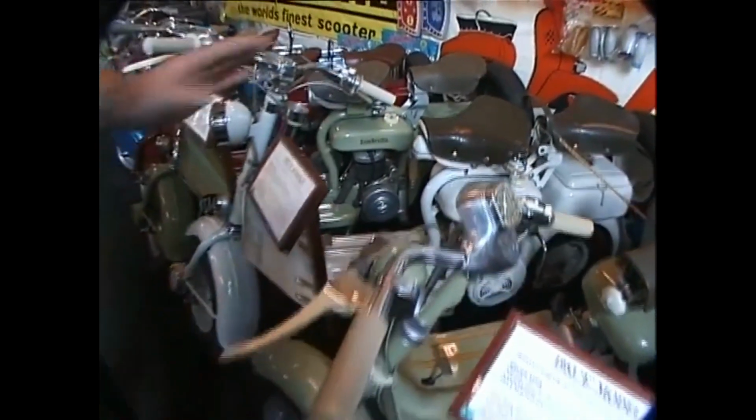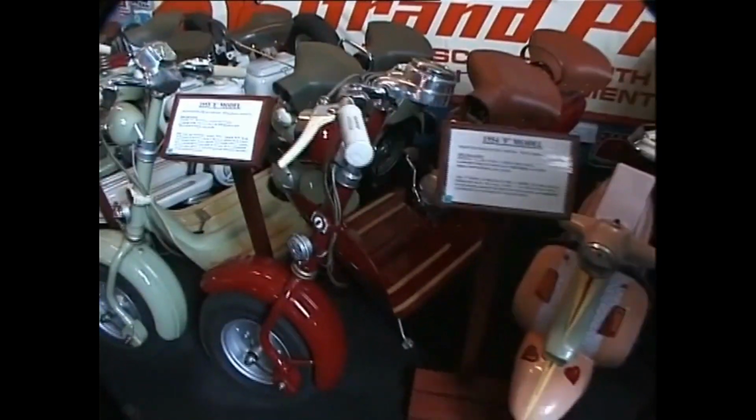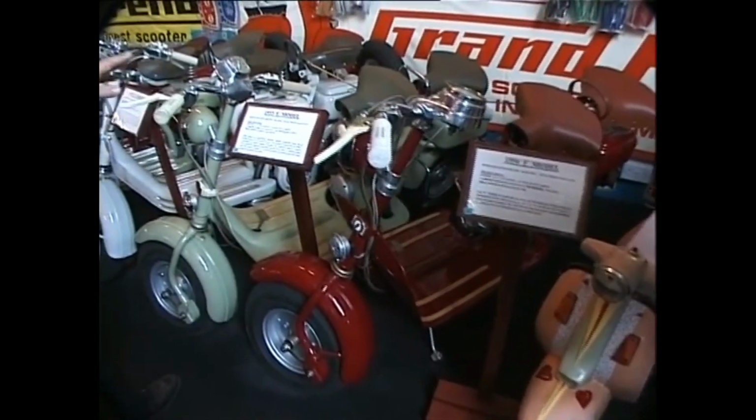Also in that era, 53, 54, they had the E model and the F model. These two models never came into the UK. Those scooters are now being sold in England. They didn't import the E and the F model because, with our climate, they wouldn't have been very nice.